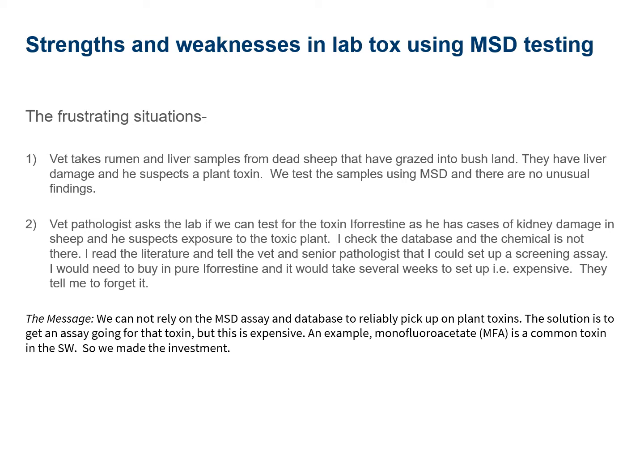The vet pathologist in our second example asked the lab if we can test for a specific toxin that he suspects might be involved in a poisoning case. In this case, iforestine, and he's seen cases of liver damage, and he suspects that the animals may have had exposure to the toxic plant.